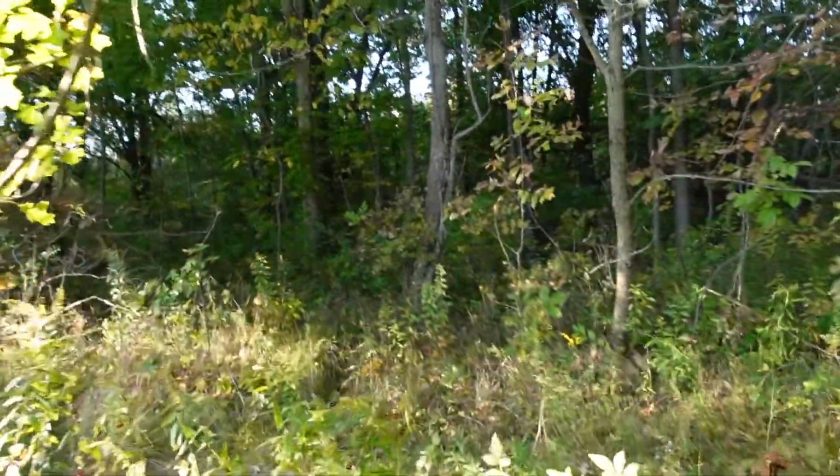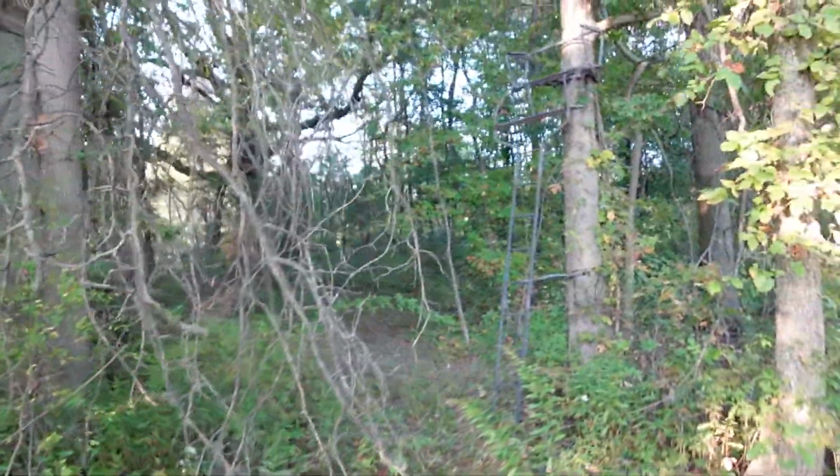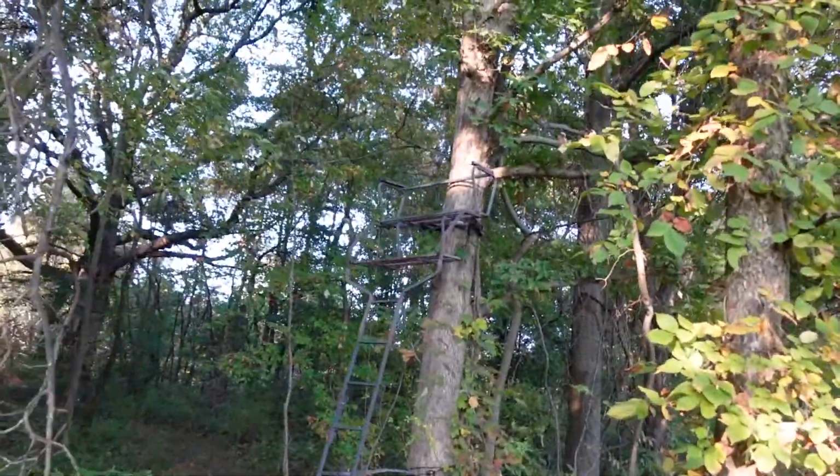Well, we sat in here for about a half hour. We're just playing around. Nothing. A couple squirrels, you know. But we're going to go ahead and get down because the mosquitoes are tearing us apart. So I'll stop by my buddy's son's stand that he's got setting up there. We'll check it out. But, go ahead and get down now. There's his stand.